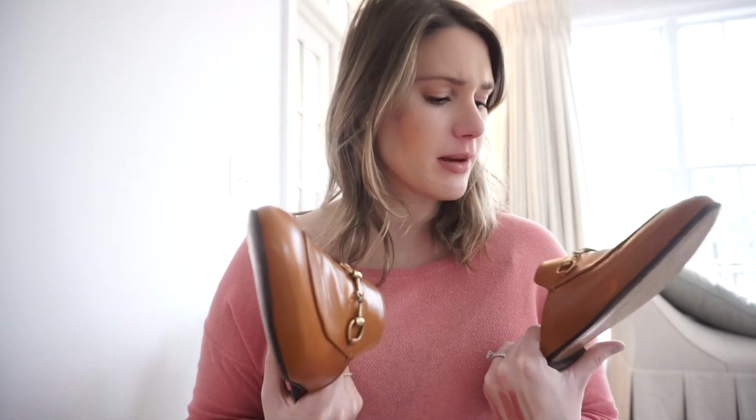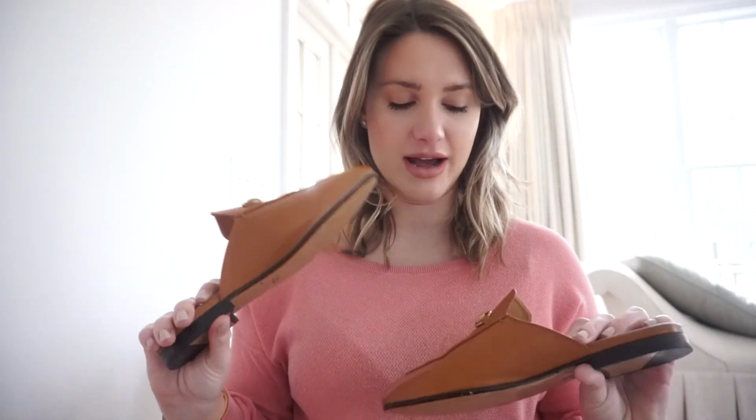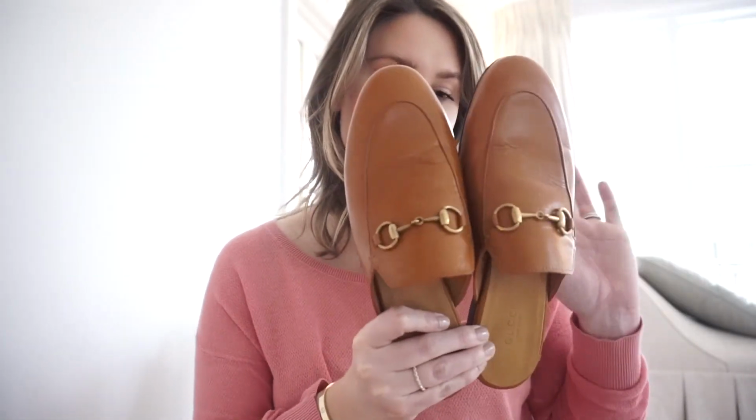And I don't know the name of the color. I'll link them down below. But to me, it's kind of like a cognac, like an orange color. Not orange. They do pull orange, but they are definitely more of a cognac, I would say. Very beautiful, great everyday shoe. Super comfortable, and I love that you can pull these off in both the winter and the summer.